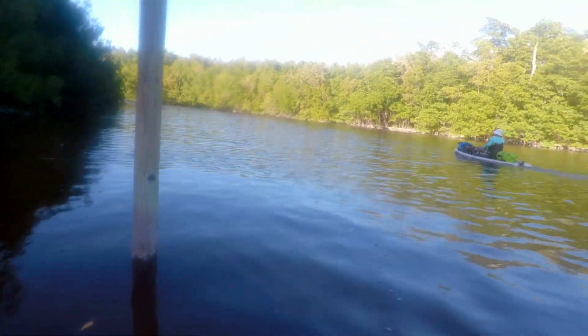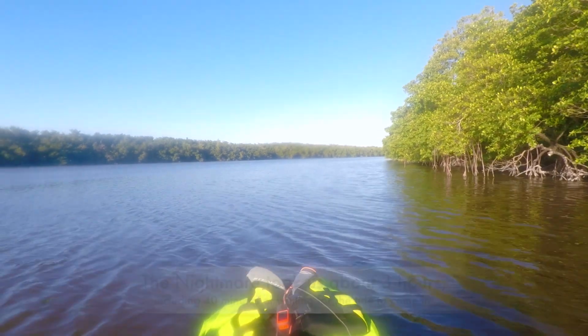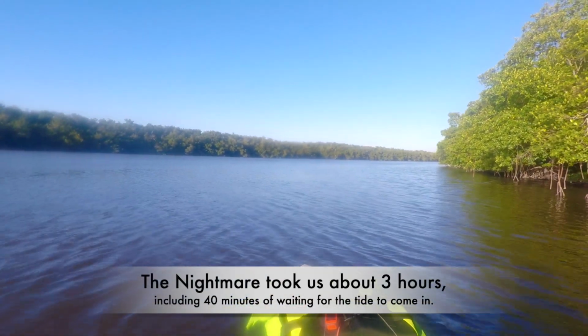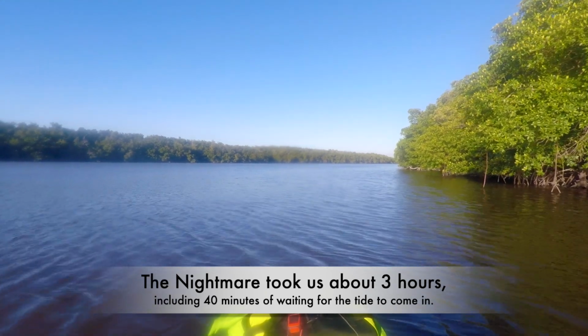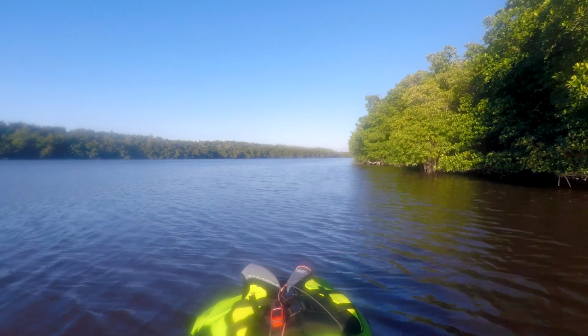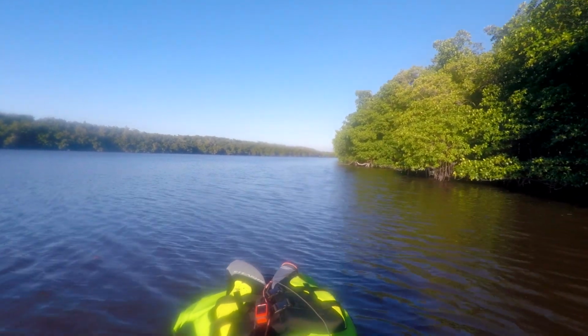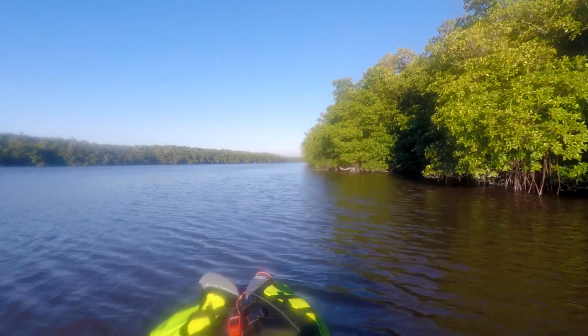I'm easily entertained. So we're back on a big river. This is the Broad River. But beautiful day. It's 5 o'clock in the afternoon. So it took us a long time to get through the Nightmare. But the sun is shining, the wind isn't bad. We're making good progress. We're actually riding the tide right now in. So we should be at the campsite pretty soon.